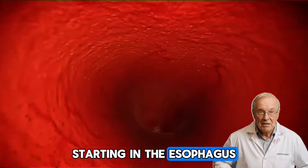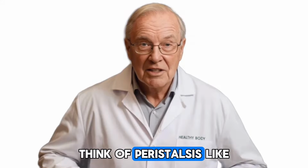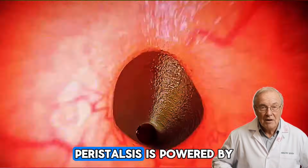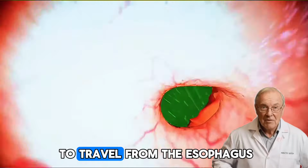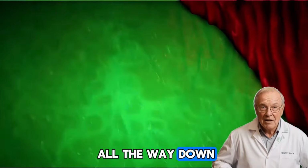Starting in the esophagus, an amazing action called peristalsis takes place. Think of peristalsis like the movement of a worm crawling on the ground. Peristalsis is powered by muscles inside the gut itself and is the force that enables the food to travel from the esophagus to the stomach and all the way down to the anus.